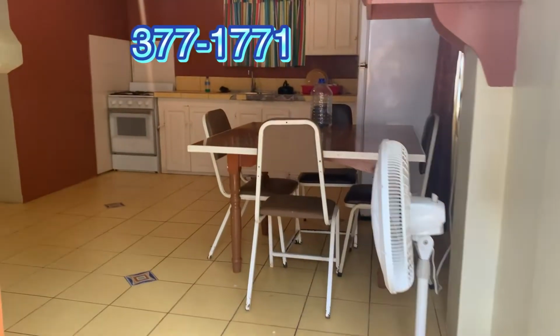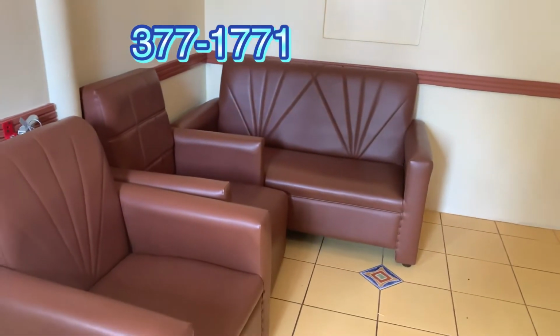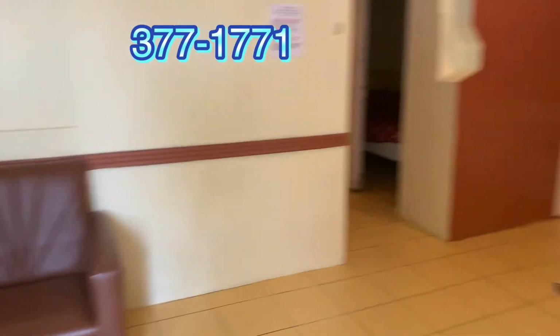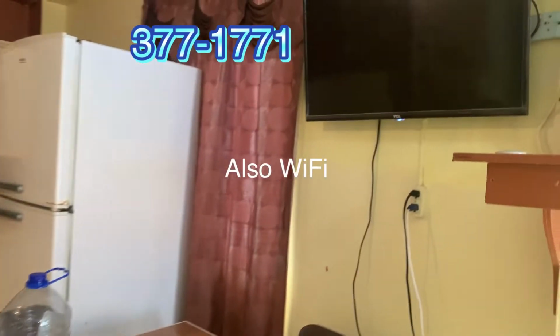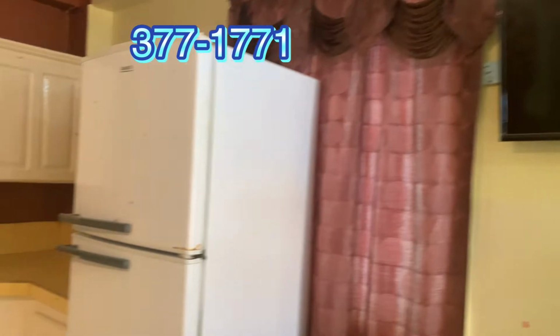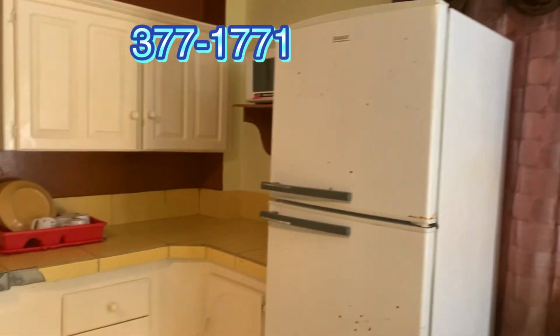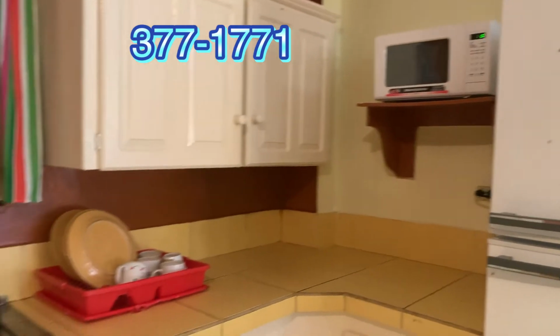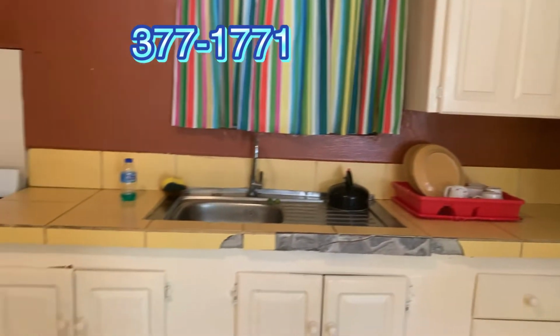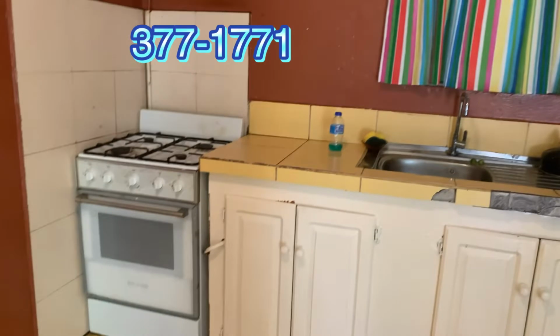So this is our apartment. This is when you enter. This is the seating area. You have the kitchen and that little dining room table. You also had a fridge, a stove with a gas tank, a microwave, a TV, and all the little amenities needed to make your stay an enjoyable and comfortable one. You also get pots and pans for cooking, but you collect that at the front desk when you're checking in, and you return it as well when you're finished.